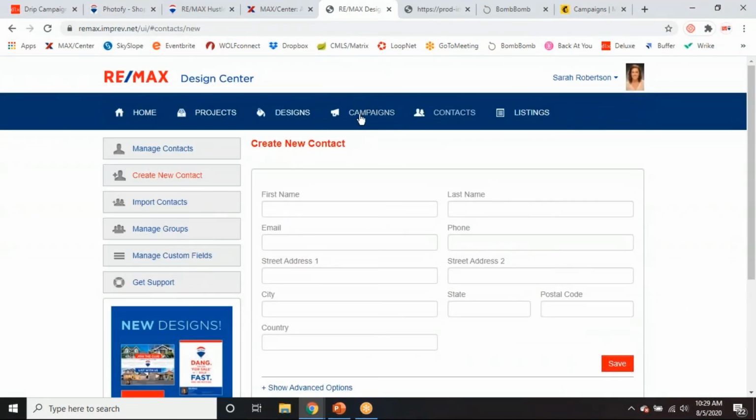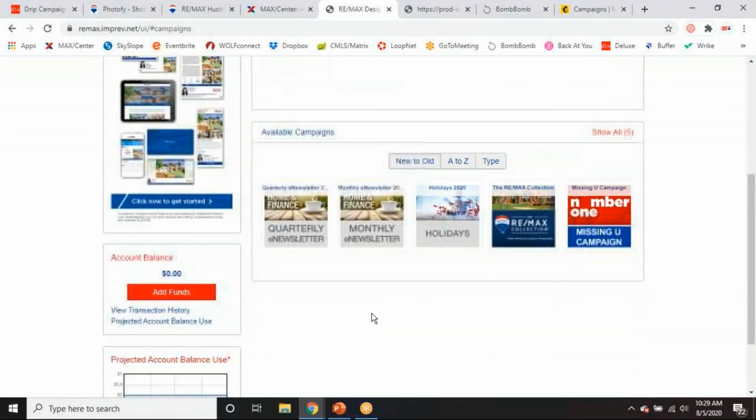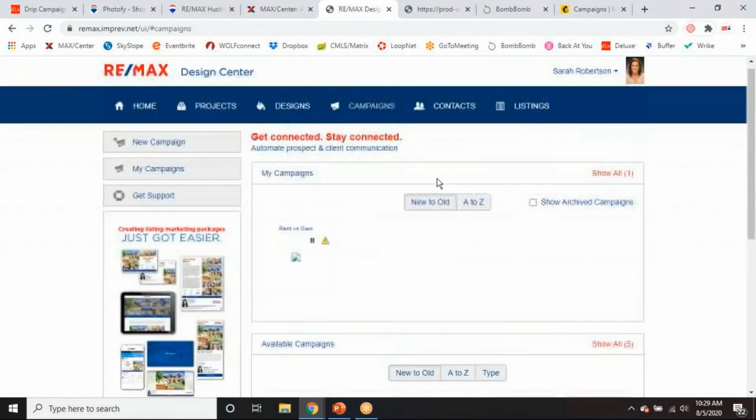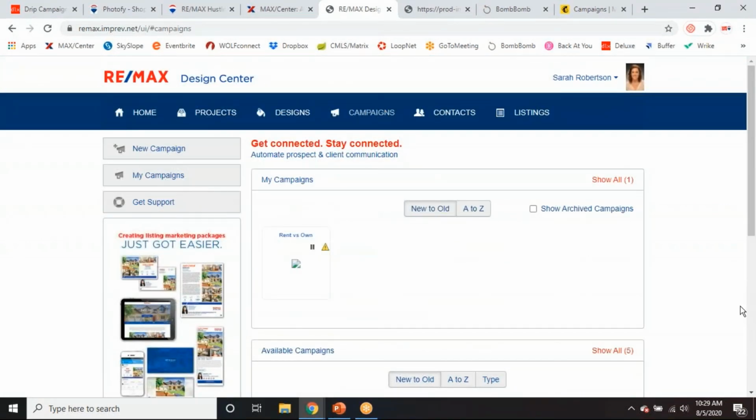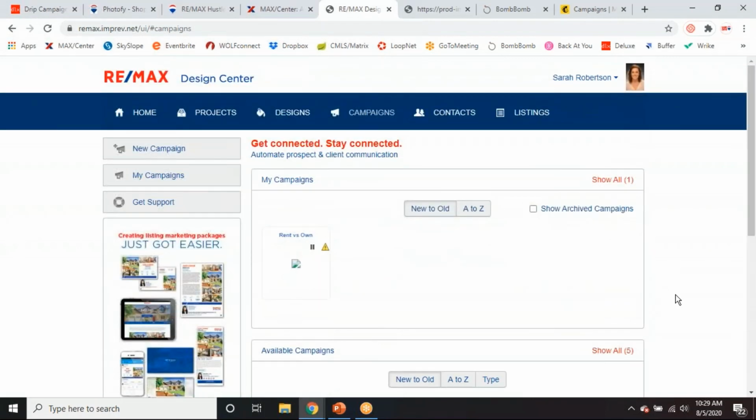You also have the campaign section in here. So once you do have your contacts uploaded, they do have a few campaigns if you wanted to do a regular recurring campaign versus the ones that I just showed you, the newsletter, where you would have to come in here every month, customize, and then send. So these ones under campaigns would be automatic sends. But same process, you're just going to come in here, figure out your campaign, assign it to certain contacts, and then let it run. Any other questions on Design Center while I'm still in here?